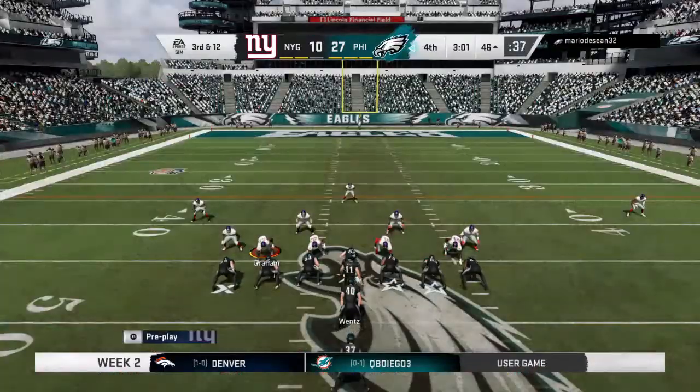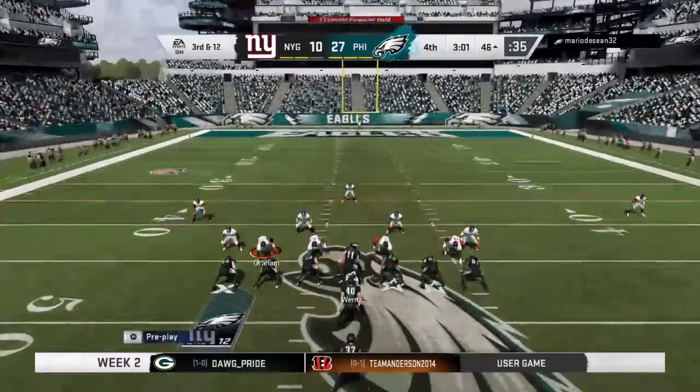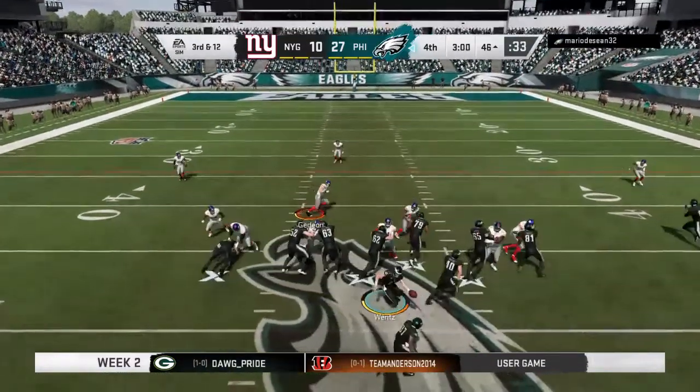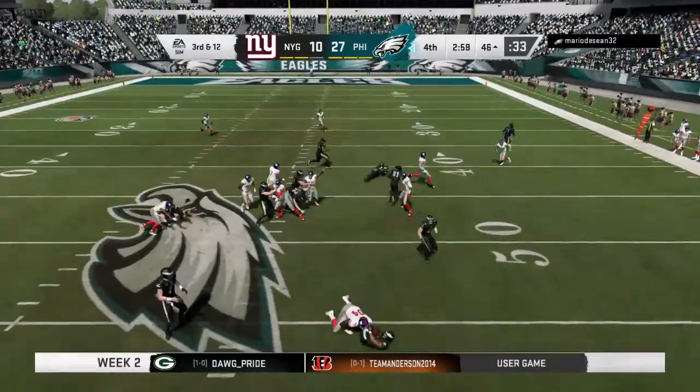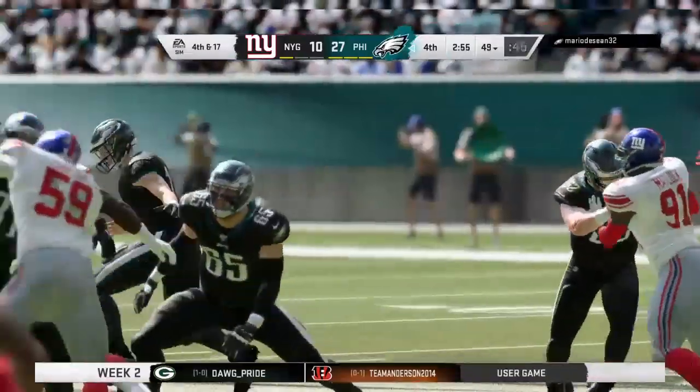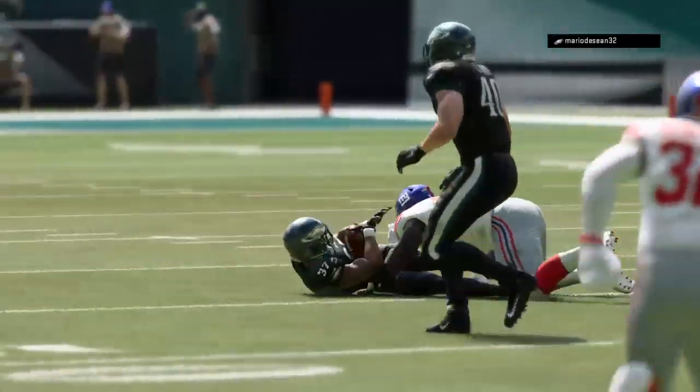So time to start going in the other direction as they come up now, third and long. Here we go. Now they try the right side here, and that play will go nowhere, losing yardage back near midfield at the 49.